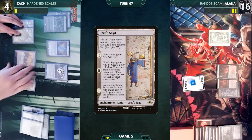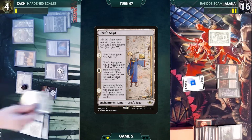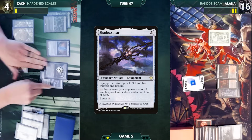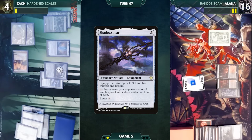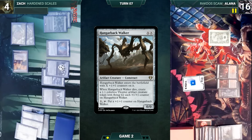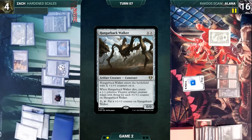I have an Urza Saga trigger. I think I'm just floating a mana. I'm grabbing a Shadow Spear. I will use the colorless mana, and I will tap this for colorless to equip to Hangarback Walker. I will tap for 2, and I will cast another Hangarback Walker. Oh my god, X is 1. For that game, you need to stop. You need to stop. Didn't you know constructs are pack creatures? Yeah, oh my god. Yeah, that happens. He will enter with 3 counters.